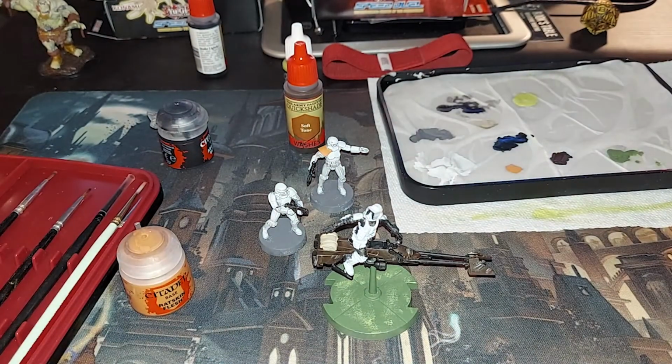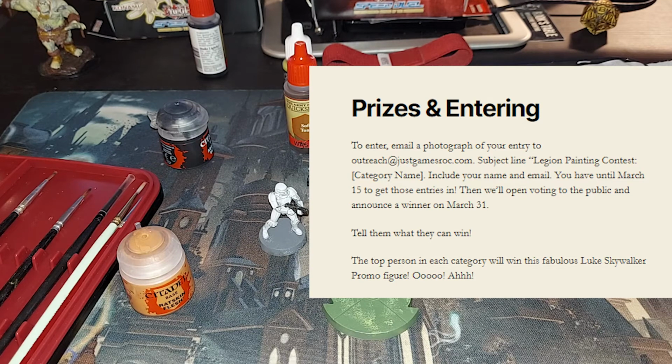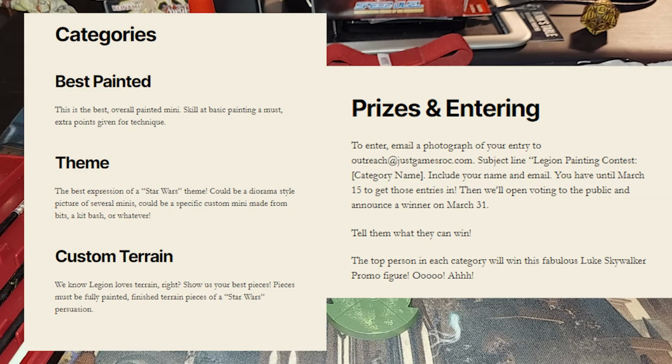Well, guys, once again, this was part of my local game store's Star Wars Legion painting contest that they have going on right now through March 15th. To enter, you just have to email a photograph of your entry to outreach@justgamesrock.com. Subject line, Legion Painting Contest, category name, include your name and email. The categories are Best Painted, Theme, and Custom Terrain.